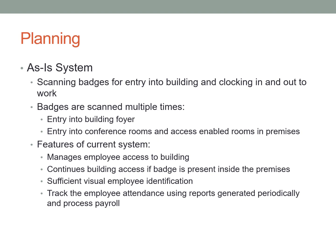It continues providing access to the employee as long as he scans the badge into any room inside the premises. There is sufficient visual employee identification, which is the business requirement for tracking the employee's attendance and payroll processing. Reports are periodically generated from the scanning system, which is used for the payroll processing as well.